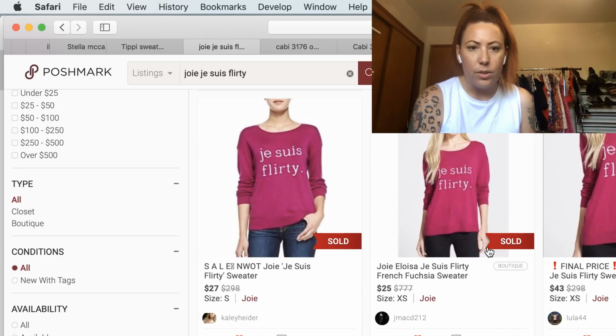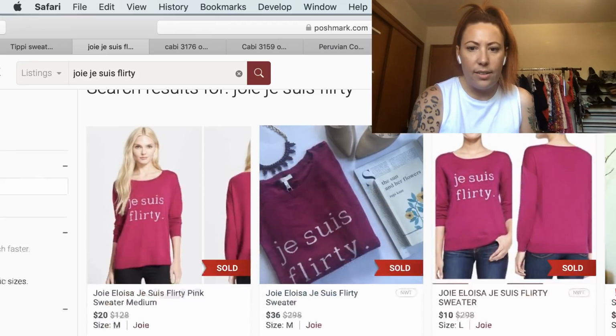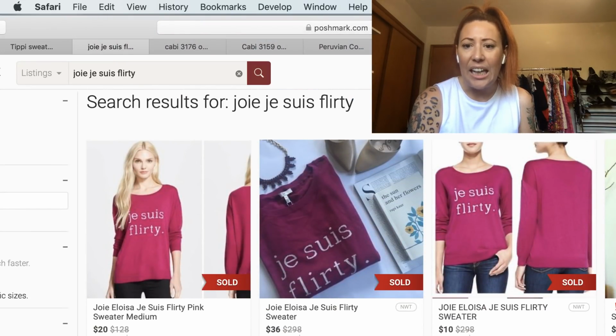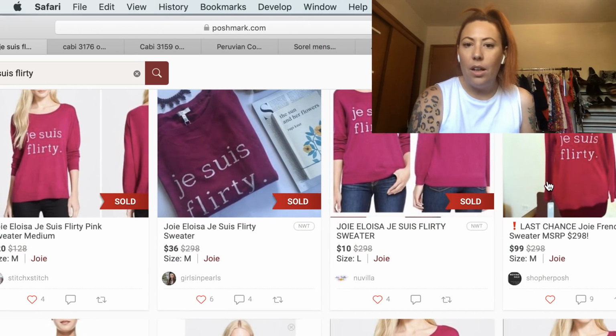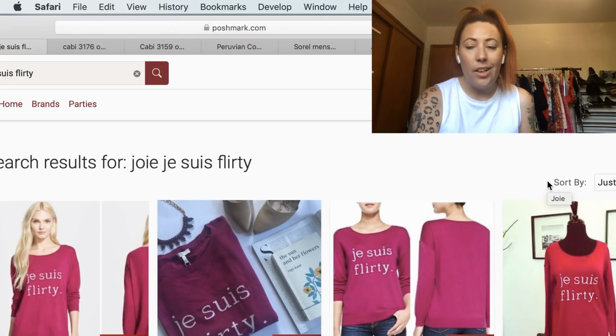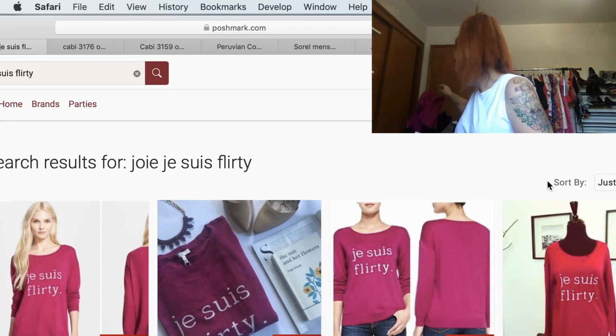See if there's any actual solds. Okay, one sold for 20, 36, one sold for 10, one sold for 99. Unless this was a bundle deal, which we can't really tell. So anyway, comps aren't looking that great. I'll probably just list mine around 30. It's really fun. Hopefully someone wants it.